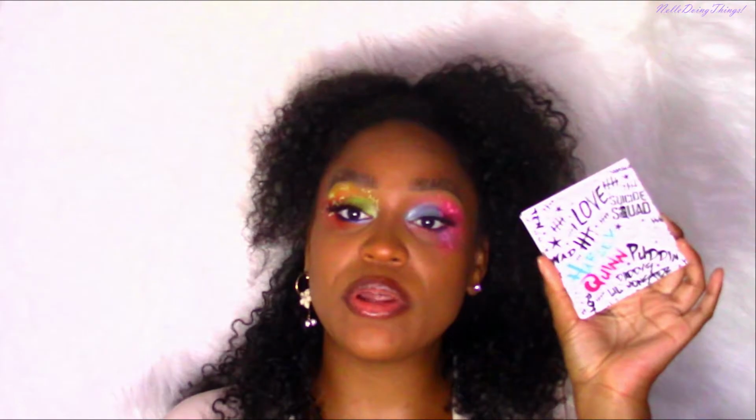All right, so jumping back into the palettes, the Harley Quinn one, the Little Crazy palette. And if you guys see, I put a little liner, brought it down a little bit, made it a little more blushy on the eye. This look actually came out very, very cute.